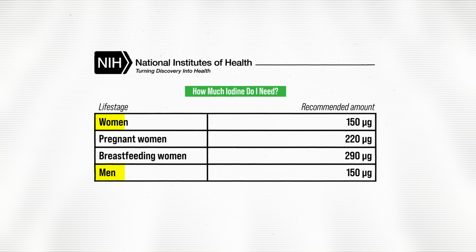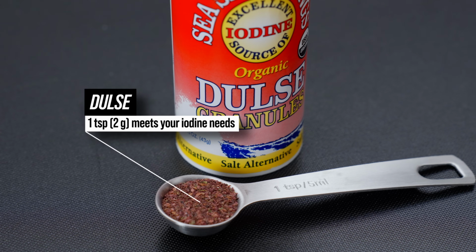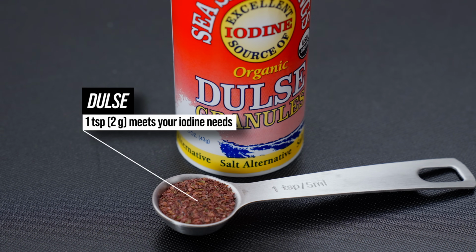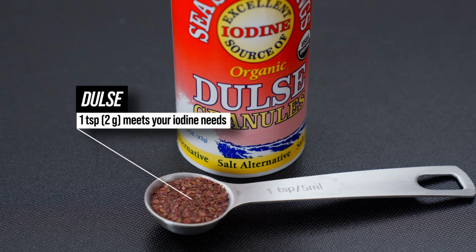Adults need 150 micrograms of iodine per day, while pregnant women require 220 micrograms, and breastfeeding women need 290 micrograms. 1 teaspoon of dulse can meet your daily iodine needs, and it works great sprinkled on soups, stir fries, or tofu scrambles. Just keep in mind that rehydrating or cooking seaweed can significantly reduce its iodine content.